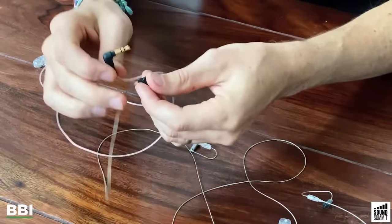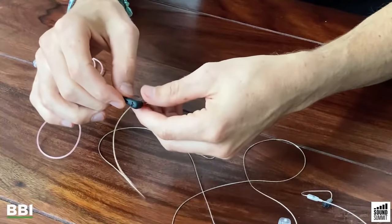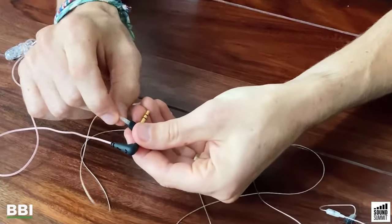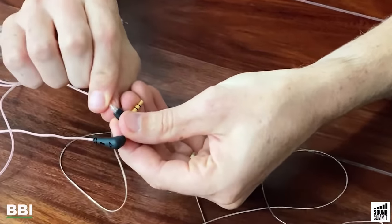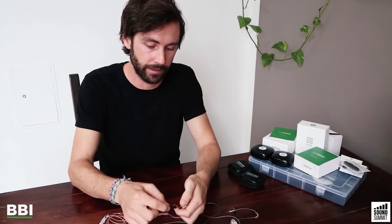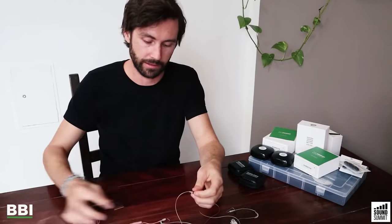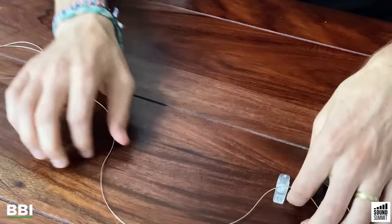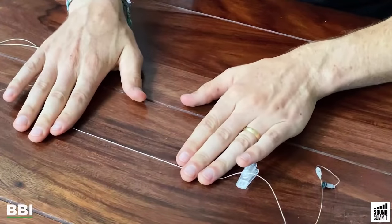We found a new material and a new way of terminating it that makes the connector slightly smaller. And this cable relief over there, we've tested it up to 100,000 bends without it breaking. So we're very confident that the durability has been improved and the invisibility has also been improved.